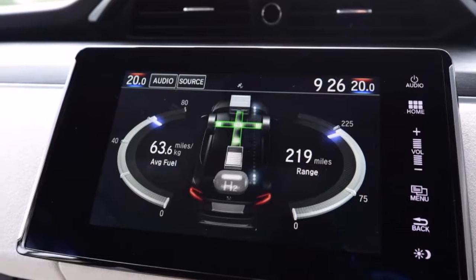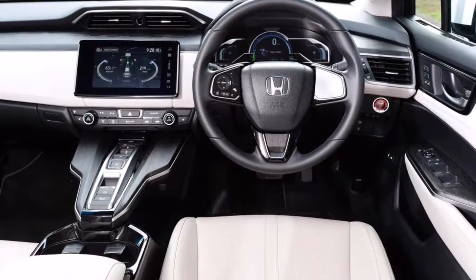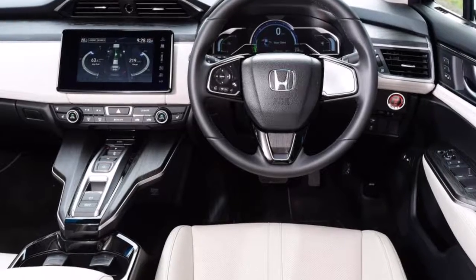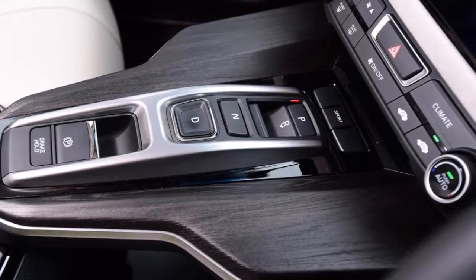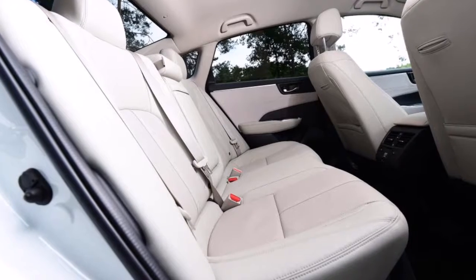The Clarity's fuel cell stack runs off hydrogen, mixing the fuel with oxygen from the air to produce electricity that fills the batteries powering the front wheels. Water is the only emission as the car moves along. The advantage of this, of course, is you can have emissions-free motoring without having to wait for charging.